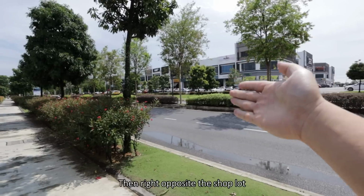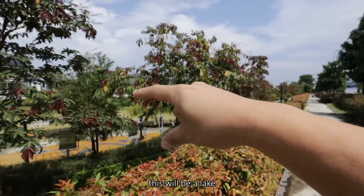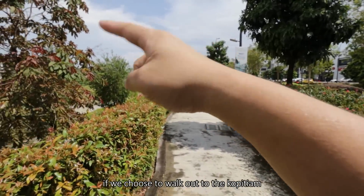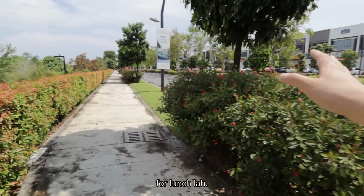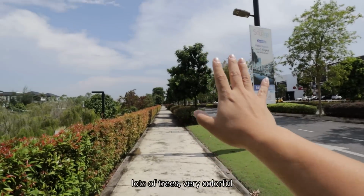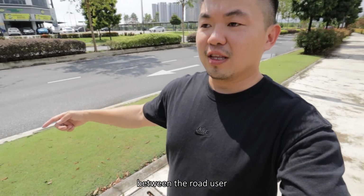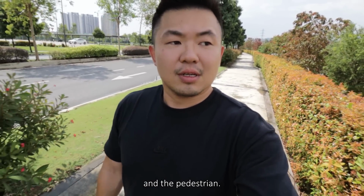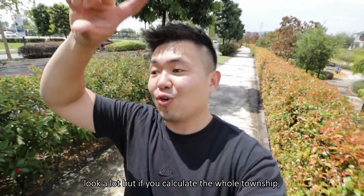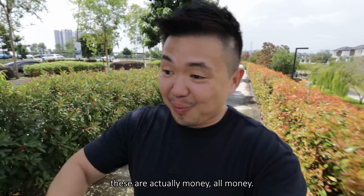Then right opposite the shop lot, in between Cora, this will be a lake, and there are actually equipment within. And this will be the walking experience if we choose to walk out to the kopitiam for lunch. So there's a pathway, street lamps that are designed, lots of trees, very colorful, and a nice enough barrier between the road user and the pedestrian. These little things may not look like a lot, but if you calculate the whole township and balance that against build up, these are actually money, all money.